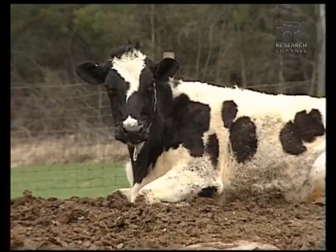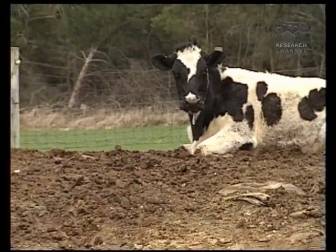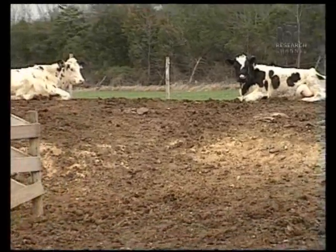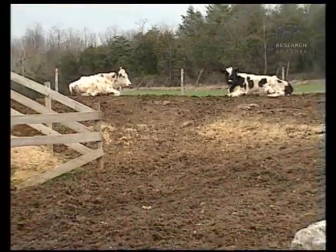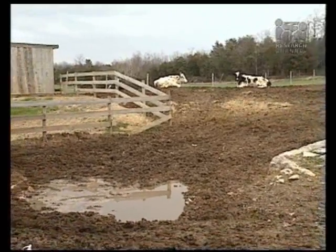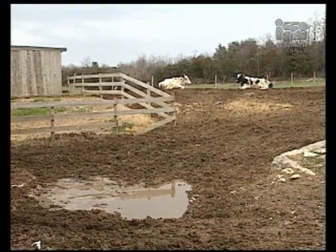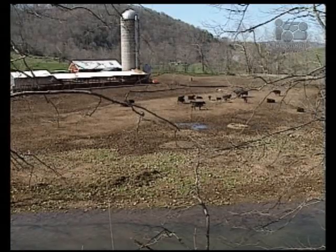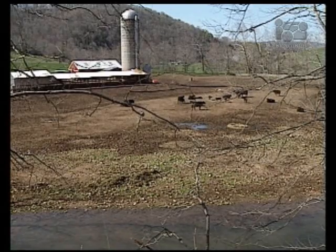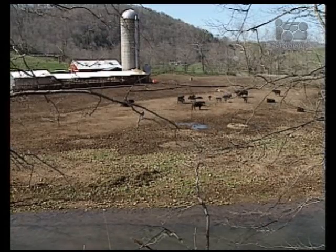Extension agent Jerry Swisher has been working with Wampler and other farmers to get cattle and mud and waste out of area streams. One target of his is the so-called loafing lot, a place where cows hang out, some waiting for the next milking. Loafing lots are often crowded, wet, and muddy messes. And although some are away from a stream, a heavy rain will carry tons of loafing lot manure and mud downhill into the closest waterway.